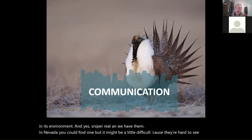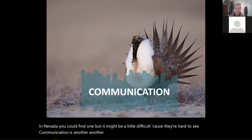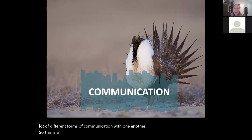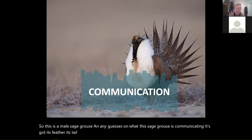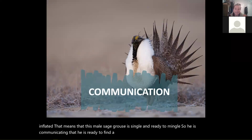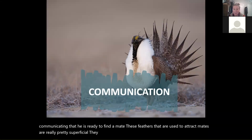Communication is another really important function of feathers. They are used in a lot of different forms of communication with one another. So this is a male sage grouse. And any guesses on what this sage grouse is communicating? It's got its tail feathers all propped up. It's got its front feathers and those air sacs inflated. That means that this male sage grouse is single and ready to mingle. So he is communicating that he is ready to find a mate. These feathers that are used to attract mates are really pretty superficial. They don't serve much other purpose.